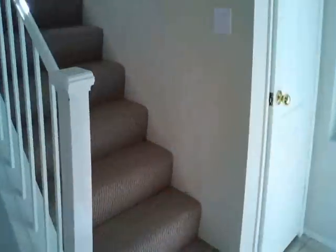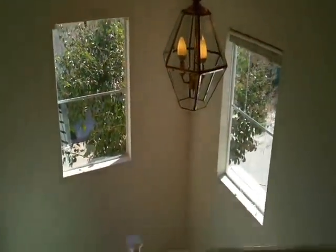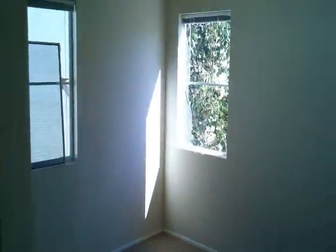Let's go upstairs. Windows can never get clean. Alright, we're upstairs here. There's a view back down the staircase. Here is the, I guess, bedroom number 3.